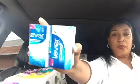This seemed to be a better deal because the price of the Lever 2000 in my store was priced at $1.99. The Lever 2000 soap. You buy one and one is 50% off. So one rang up at $1.99 and the other rang up at $0.99, and that made my out of pocket $2.98. Didn't have any coupons, but I get $2.00 back in points, so that makes my out of pocket $0.98 in the end for two packs of soap. That's a pretty good deal, okay?